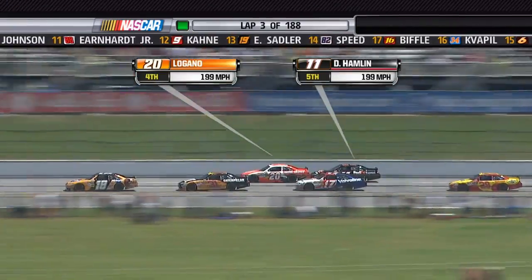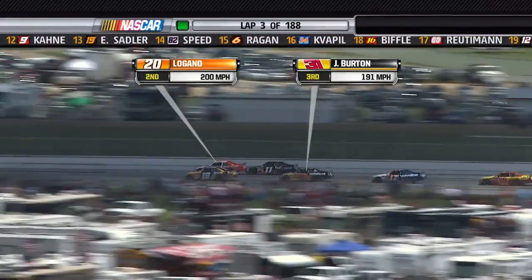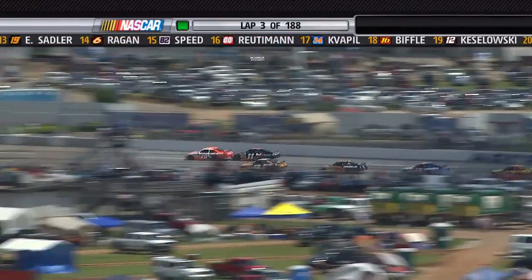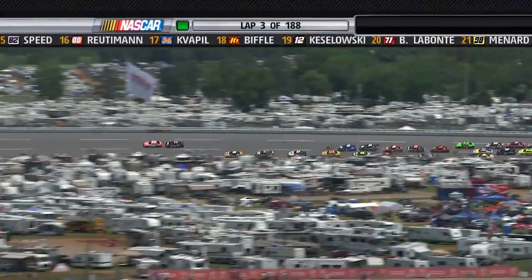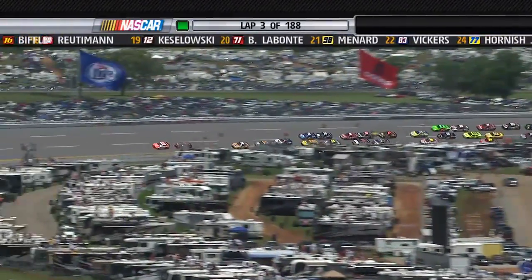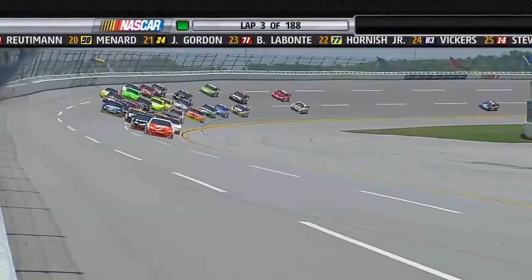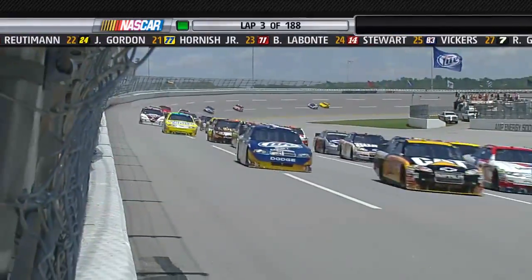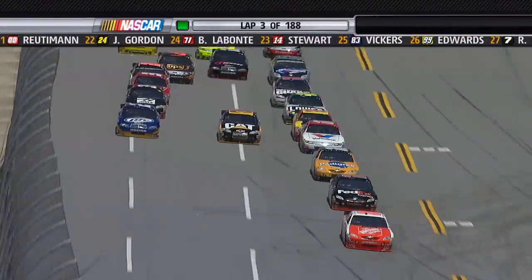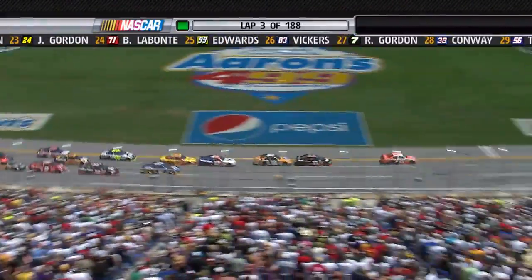Here's the phenomenon that we see at Talladega that we haven't seen, I don't know, ever up to the last couple of years. Look at those 2 cars on the outside. The 2-car tango: 2 cars working together can be faster than the entire pack. Just look at right there. Joey Logano, the 20, 190 miles an hour, where the pack was running in the mid to high 180s. And you'll see that happen all day long.